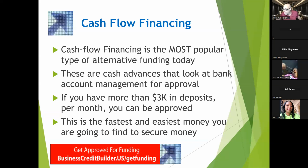We're going to go through this real fast. Cash flow financing. Cash flow financing is the most popular type of alternative funding today. Basically, this is the rundown. They just look at your cash flow. You don't even need credit, just your cash flow, all right? Just looking at how much money you take in. So if your business makes at least $3,000 a month, then there's some money available. If your business makes $15,000 a month, there's a bunch of money ready for you, okay?